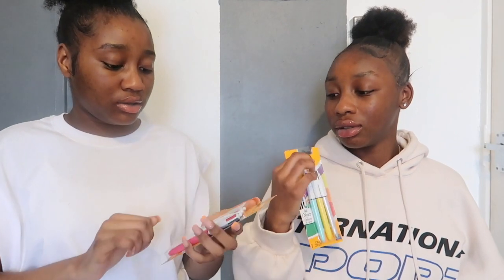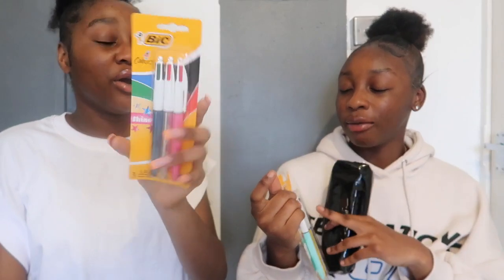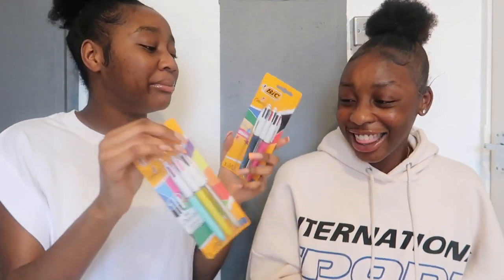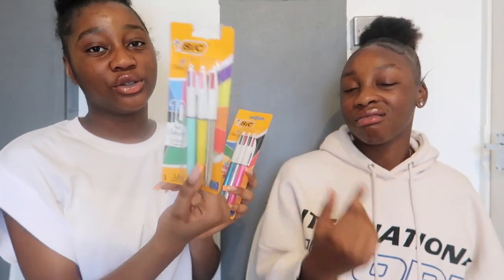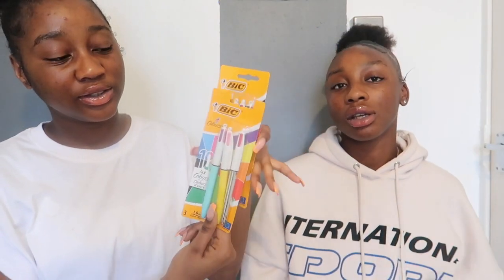Did you really? Maybe it was in the other bag. Oh, I want the silver one. Just saying. Oh, they're different. I think I was meant to pick up two of these. So we've got two colourful ones, and then we've got all the normal ones. We're not gonna put these all in our pencil case because we're gonna lose them.